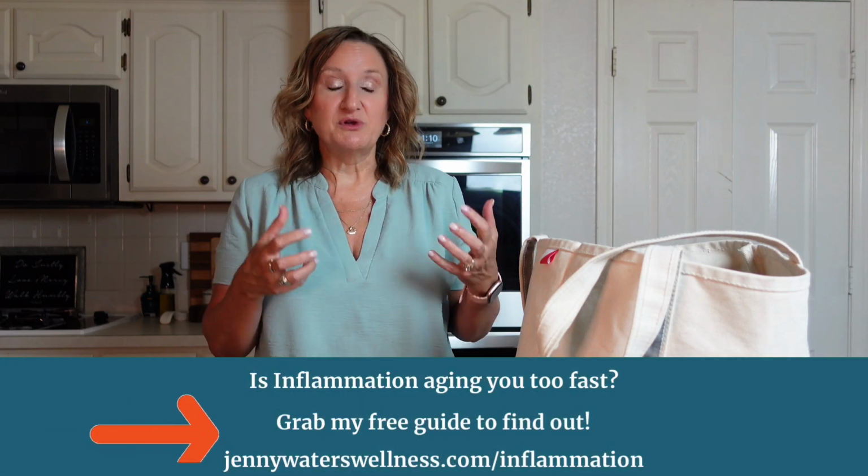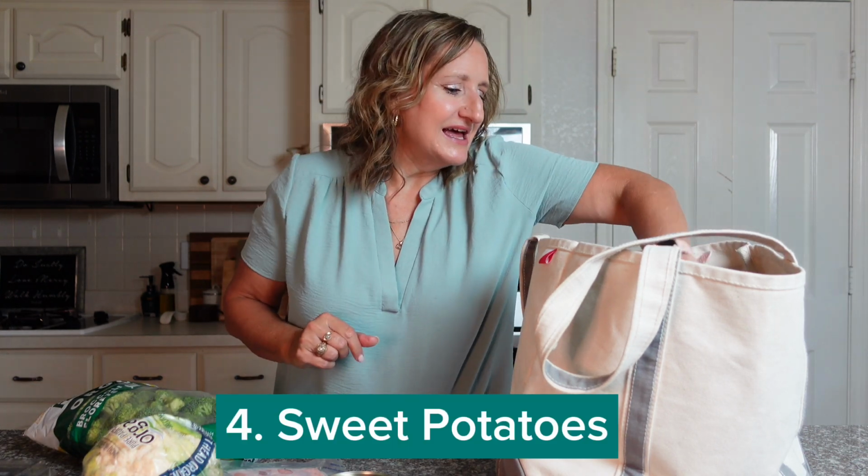Food has been one of my favorites pretty much my whole life. But when Brady got diagnosed with rheumatoid arthritis and psoriatic arthritis, we really had to hone in on anti-inflammatory foods. Now, the standard American diet, what's kind of the central vegetable that we eat? The potato, right? Well, I'm giving you the healthier version. And yes, that is the sweet potato.